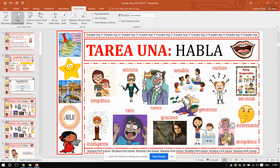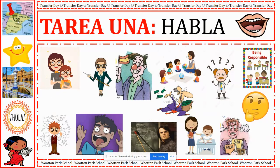So let's continue and let's have a look. This time, you've not got the words. See if you can remember any of them. Can you remember the tonto? Where's the tonto? Generoso. Where was the generoso? Inteligente. Simpático. Responsable. Amable. Raro.